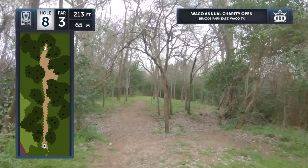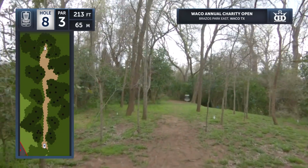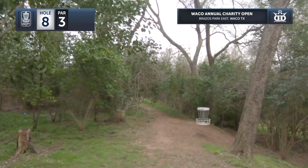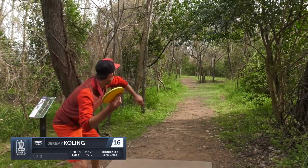Dude, I mean, this one's tight. This is probably the tightest one out there, the most technical. It's a total curve ball. There's a few different ways to get to the pin, but none of them are easy. Yeah, and don't let the distance on this hole fool you. 213 feet. Scary. It's very scary.